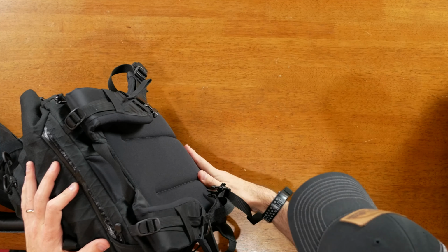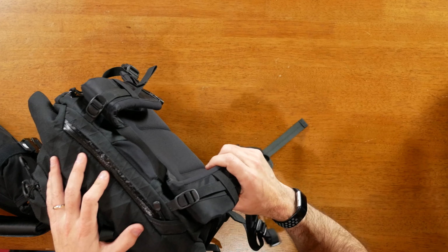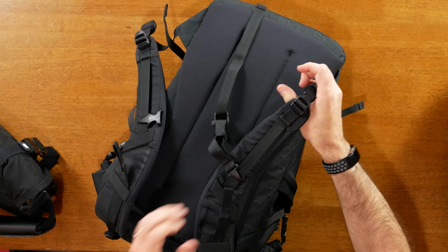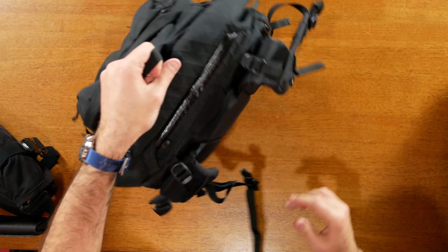So you've got a little bit of padding here. There isn't any airflow channel here, and so that's a negative. But other than that, the shoulder straps are really great. Great sternum strap all around. I love the strap management, the organization that this brings to it. It's a strappy bag, and so it helps manage some of that strappiness.